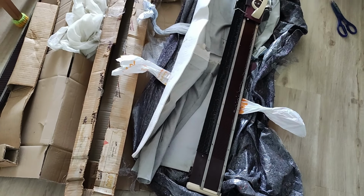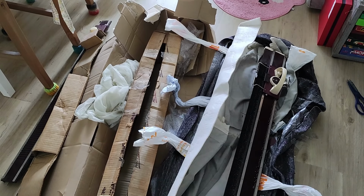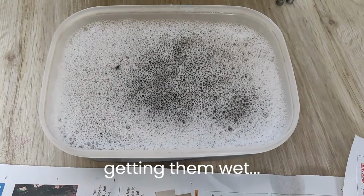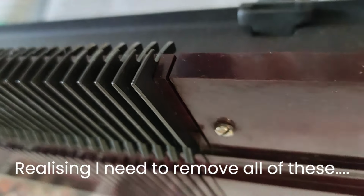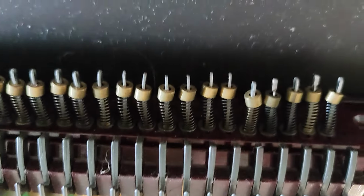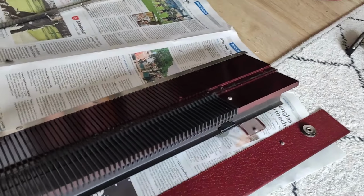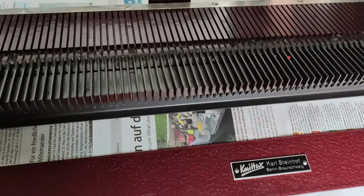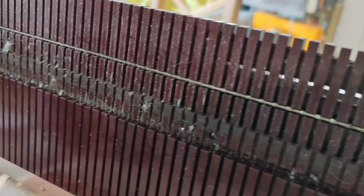Holy moly, that was very well packaged. Sides off, taken off the front. Now to take these babies out.